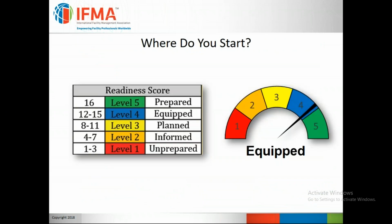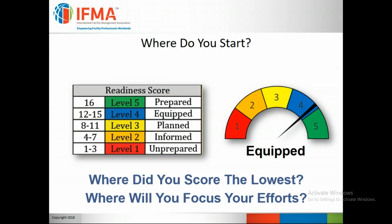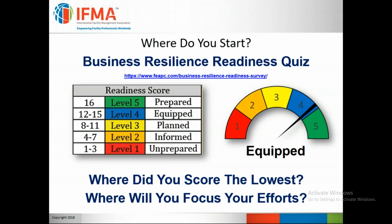You might be thinking, okay, this is a lot of information. Where am I at and where do I start? So we have a resource for you on our website that will give you a good starting point. And if you answer a few questions that are yes or no, it will tell you at what level you are ready for some kind of disruptive event. So for those 12% of you that said that you did not have a plan in place, maybe this is a place for you to start and figure out what you already have and don't have and see if that gives you an idea of where you need to go from there.